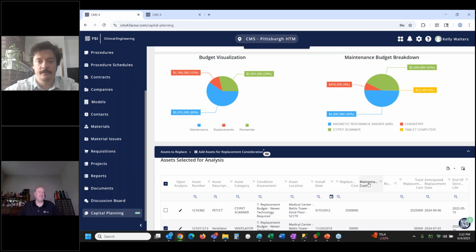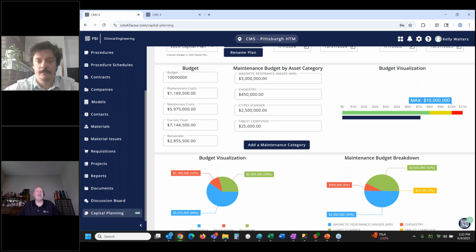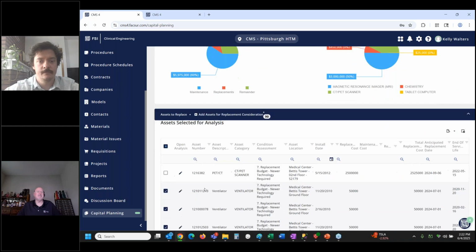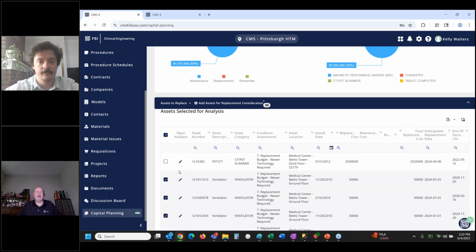Within the capital planning module, you can maybe make scenario 1, scenario 2. Right now, I just have it set as sort of the capital plan, but I could have capital plan V1, capital plan V2, where I have different items selected in the list. And this is what I'm using to actually build out the tool.